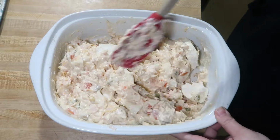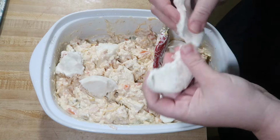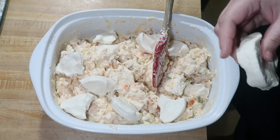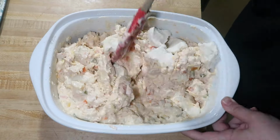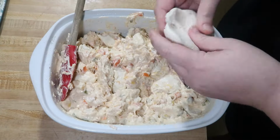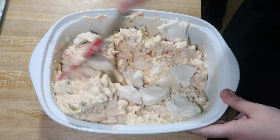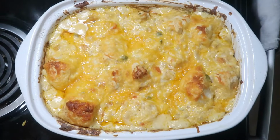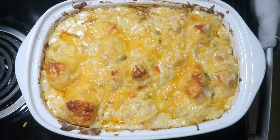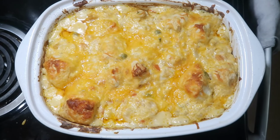And then this went in the oven at 350 and I did 35 minutes. After 35 minutes, I thought it was done. You'll see a video. It looked pretty done, bubbly, browned. But when I went to scoop some out, the inside, the dough, was still a little too gooey, a little raw. So I bumped the heat up to 375 and cooked it for another 15 minutes. So a total of 50 minutes.